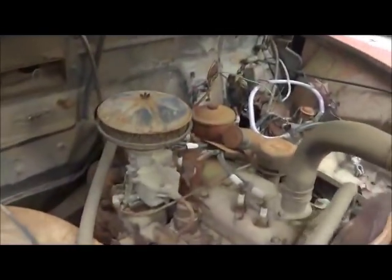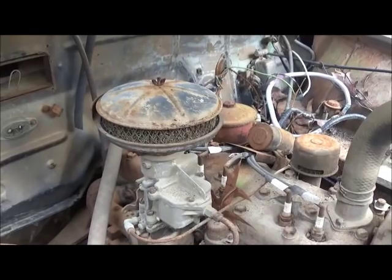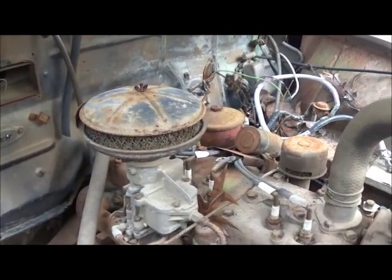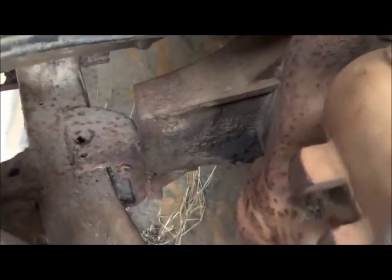And the air cleaner is not stock. I'd say that would have had or should have had an oil bath air cleaner on it, and don't quote me on that, I'm just guessing. I noticed that the bell housing mounts have been welded in and bolted in, and that's actually bolted in solid. You know, there's no give on that.